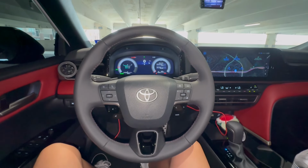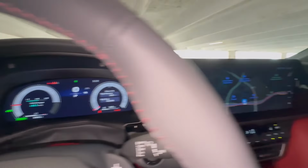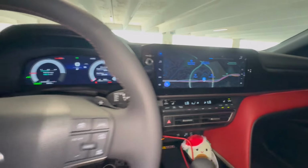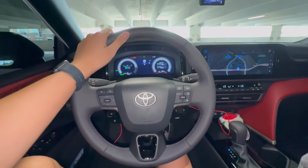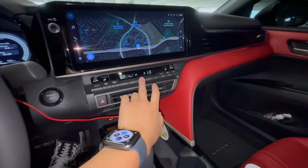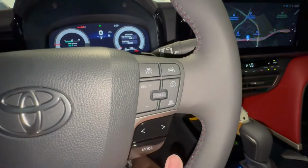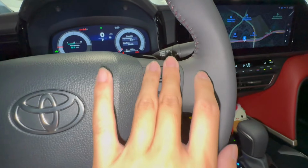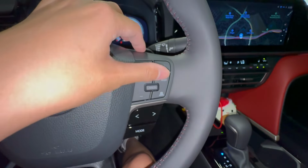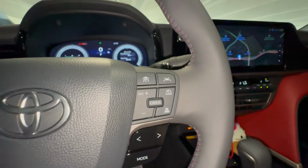All right, guys, now that this car's all started up, you can see all the electronics come to life. Let me turn this down to avoid any wind noise. As you can see, Toyota updated this steering wheel. It is leather wrapped, also heated. Right there is the toggle for it. Completely new cruise control buttons right here. No more of the little thing that comes down here or the traditional ones. These are a bit more complicated.